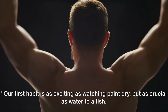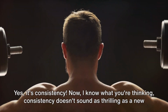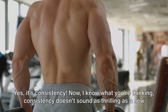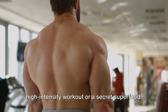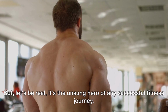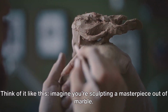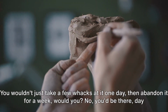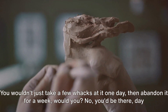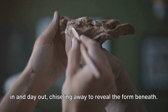Our first habit is as exciting as watching paint dry but as crucial as water to a fish. Yes, it's consistency. Now I know what you're thinking, consistency doesn't sound as thrilling as a new high-intensity workout or a secret superfood. But let's be real, it's the unsung hero of any successful fitness journey. Think of it like this, imagine you're sculpting a masterpiece out of marble. You wouldn't just take a few whacks at it one day then abandon it for a week, would you? No, you'd be there day in and day out, chiseling away to reveal the form beneath.